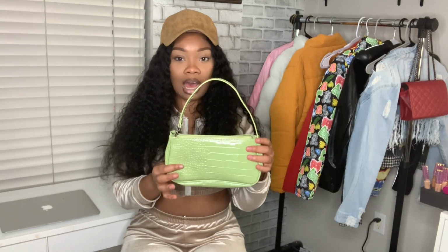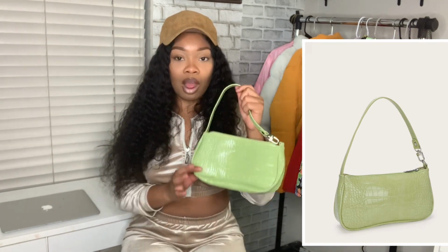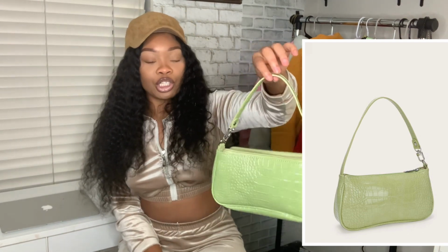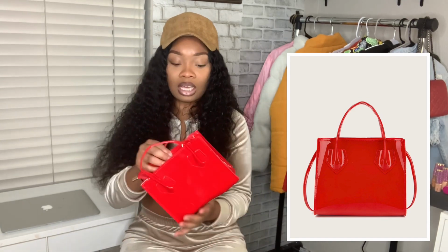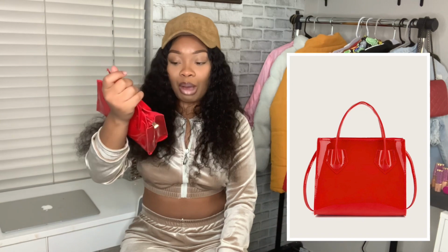Another side tote bag, y'all. I had to get another one of these. It gives me back-in-the-early-2000s vibes. I do already have a pink one, and I thought this green was a gorgeous color. Red tote bag. It's just a plain tote bag. It's not really flimsy. I feel like it goes back into place. But you know, I would definitely put something in it.